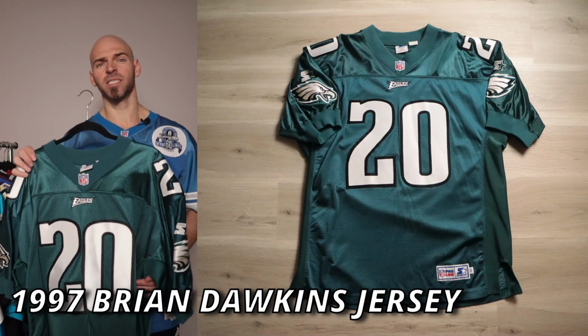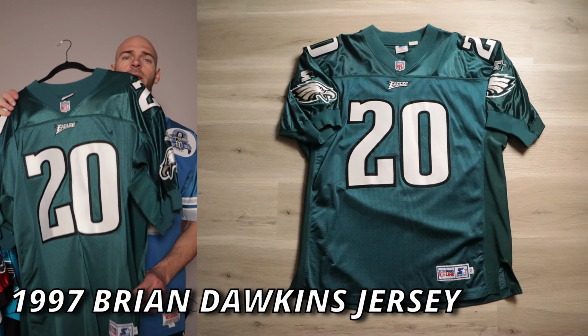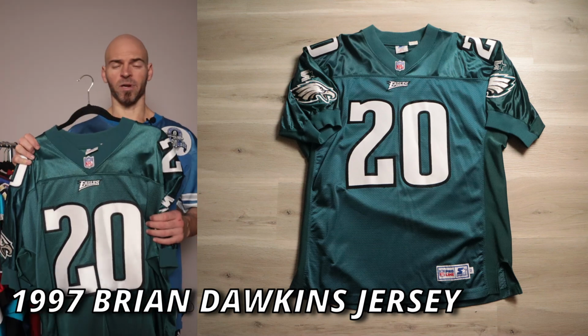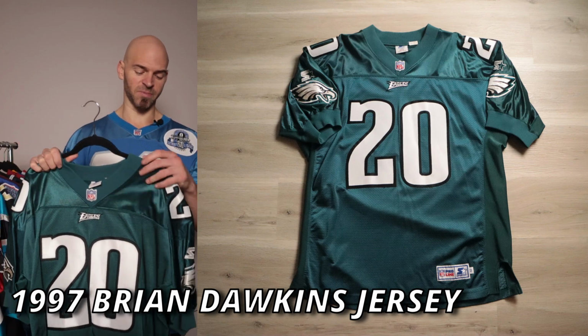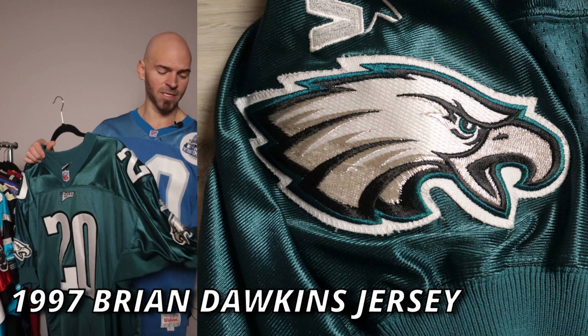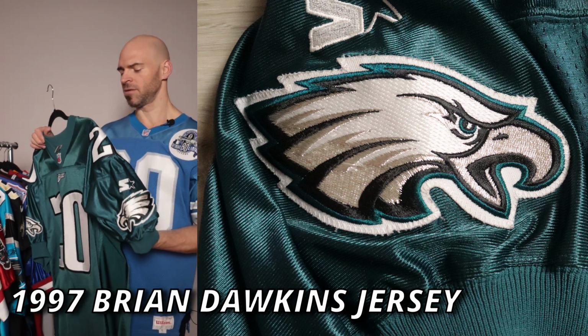East Division. And the notorious NFC East, we're going to have a 1997 Starter Pro Line Philadelphia Eagles Brian Dawkins jersey. We're going to have what's called Midnight Green, which is specific to the Eagles. And then we are going to have no stripes anywhere. On the sleeves, we're going to have that awesome Eagles logo.